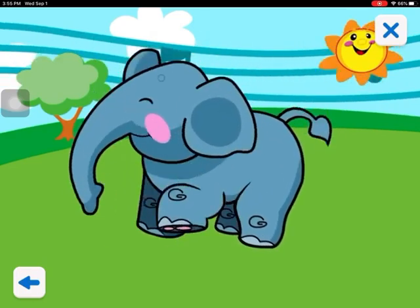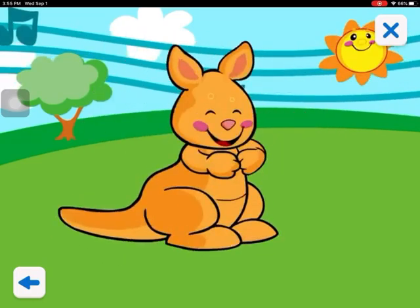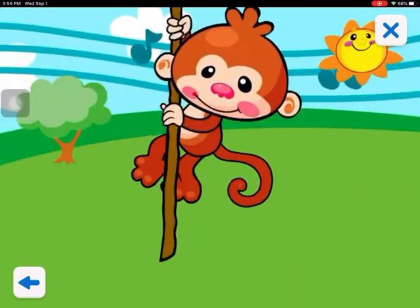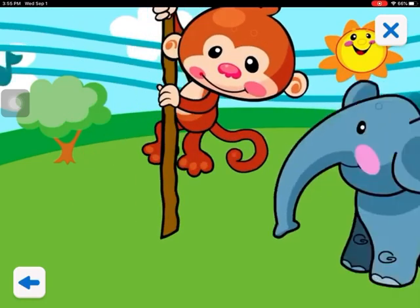Walk like an elephant, stomp, stomp, stomp. Bounce like a kangaroo, hop, hop, hop. Swing like a monkey in a tree. Move like the animals that you see.